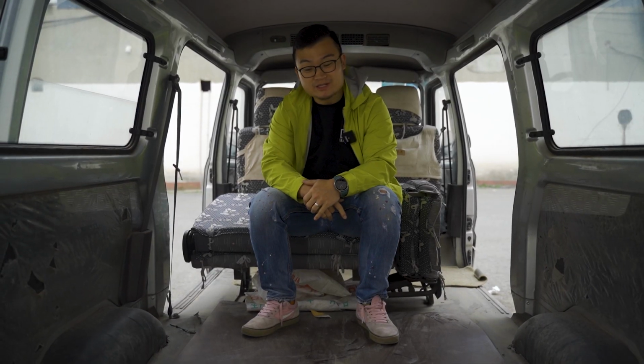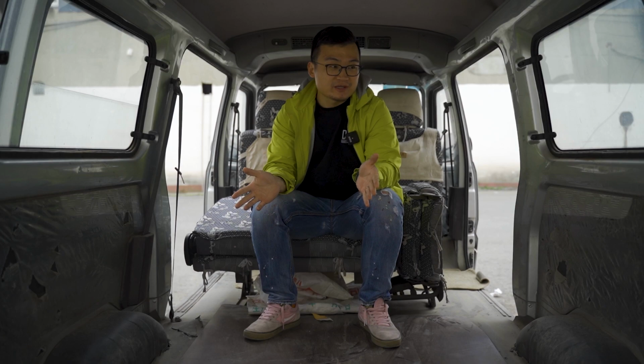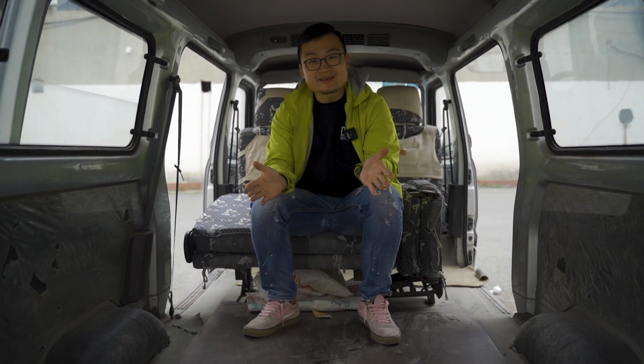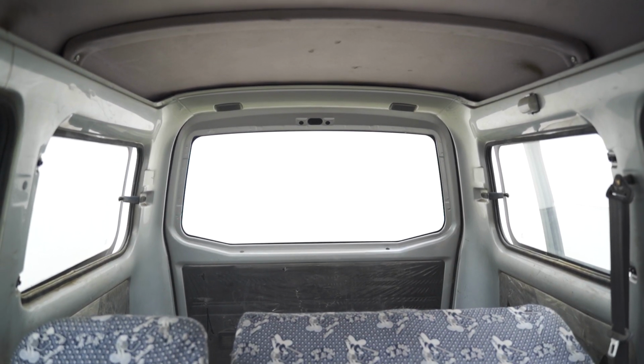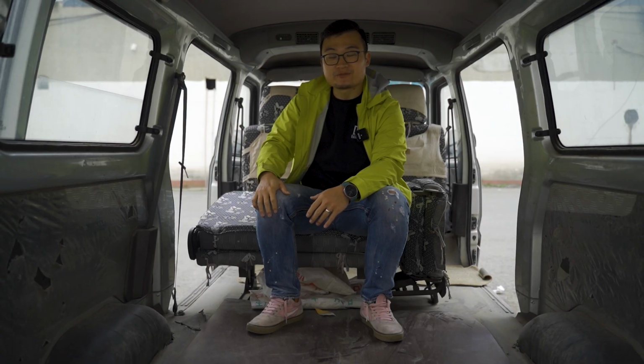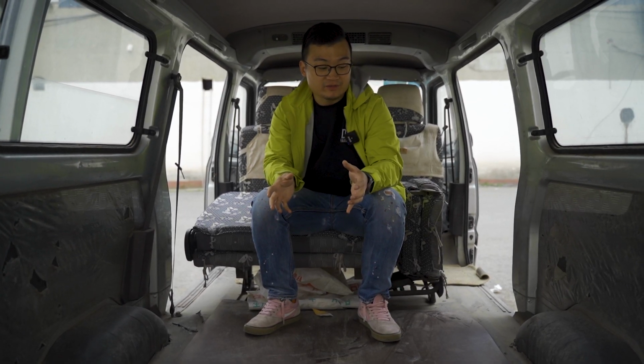And this space is really versatile because the car, although it's not that wide, it's only 1.7 meters in width, is 1.7 meters tall as well. So you can put a lot of high clearance stuff in here and stack stuff up. The previous owner has been using this as a cargo car. The load bearing of this car is over 1 ton.